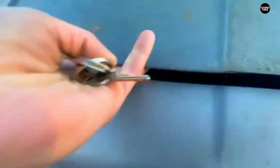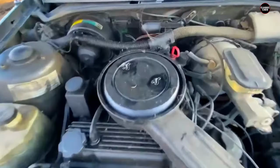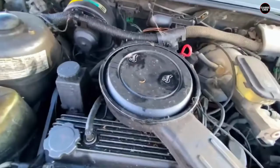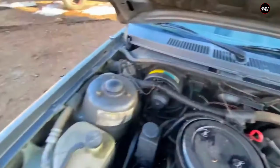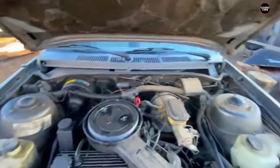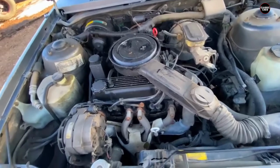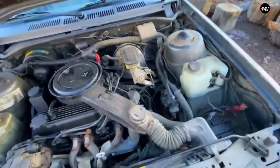Optional features like air conditioning, power windows, and upgraded audio systems were available, but adding them significantly increased the price, negating the Forenza's affordability. Perhaps the most damning aspect of the Forenza was its reliability, or lack thereof. The car was plagued by a host of mechanical issues, including engine failures, transmission problems, and electrical gremlins. Owners often reported stalling, difficulty starting, and overheating, especially in models equipped with the V6 engine.